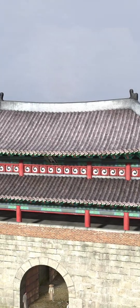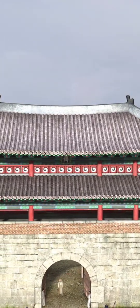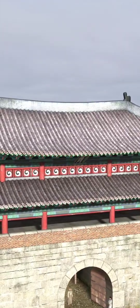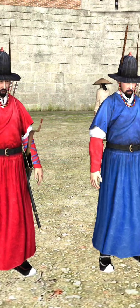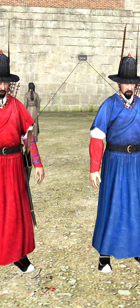The gate structure has a two-tiered tiled wooden roof with a shape similar to a pagoda. The four corners of the roof have hip rafters attached to them. Like other important gateways and palaces, the Namdaemun was defended by well-trained guards. They wore a special colorful uniform and carried a special axe with a crescent-shaped blade, a sword, and a bow.